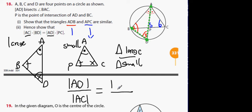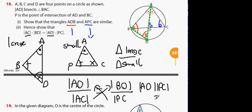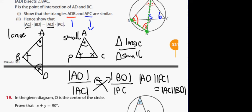Big triangle. BD goes on top, and it goes from this angle with the line through it to the X. Which one is that the same as in the small triangle? PC. Now you cross multiply, and what we'll get is AD multiplied by PC equals AC by BD. Is that what I was asked to get? It is, but it's the opposite way around. That's proven.